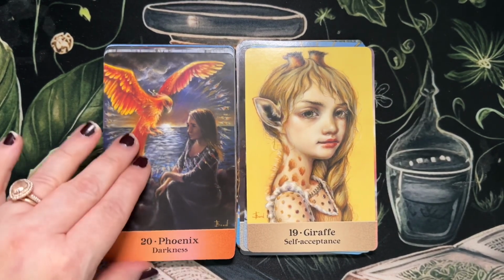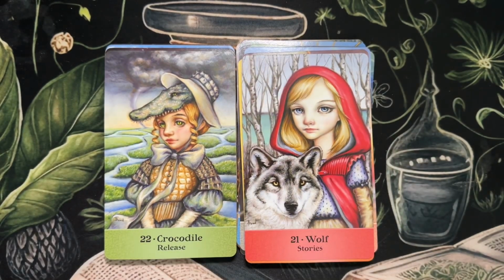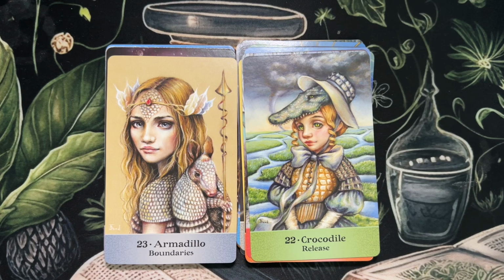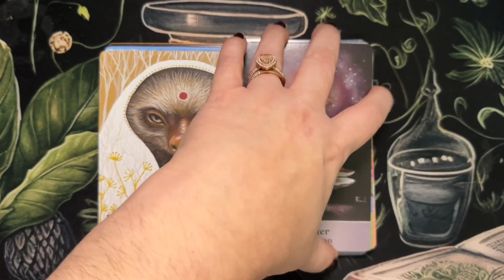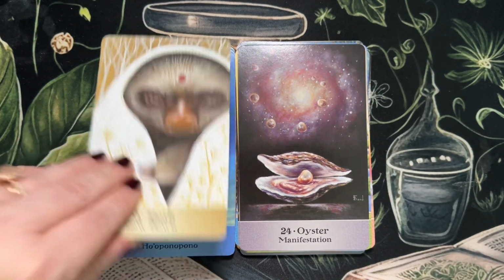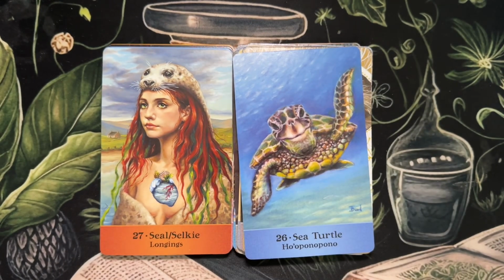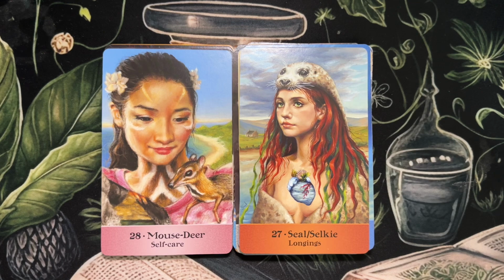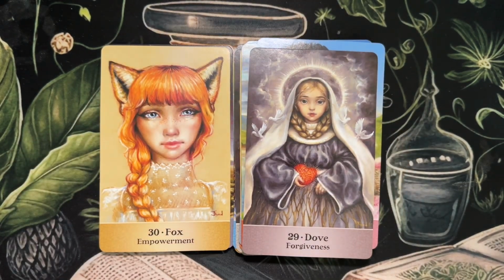Phoenix, Darkness. Wolf, Stories. Crocodile, Release. Armadillo, Boundaries. Oyster, Manifestation. Sloth, Slow Down. Sea turtle, Ho'oponopono. I'm sure I did not say that correctly. My apologies. Selkie, Longings. Mouse deer, Self-care. Dove, Forgiveness. Fox, Empowerment.